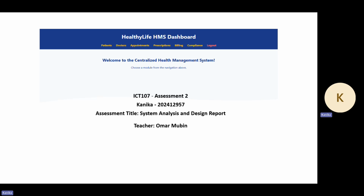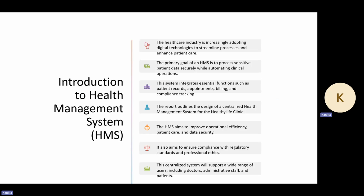The system is designed to enhance healthcare services by improving patient management, operational efficiency, and secure information handling. In this generation, the healthcare industry is increasingly adopting digital technologies to streamline processes and enhance patient care. The primary goal of the HMS is to process sensitive patient data securely while automating clinical operations. This system integrates essential functions such as patient records, appointments, billing, and compliance tracking.